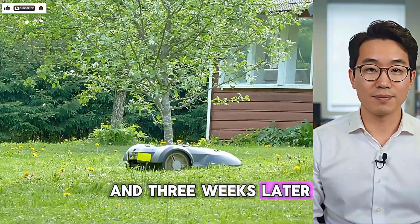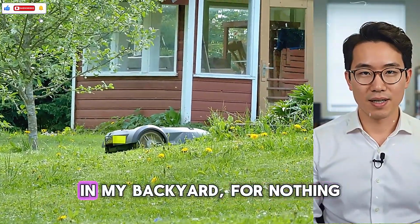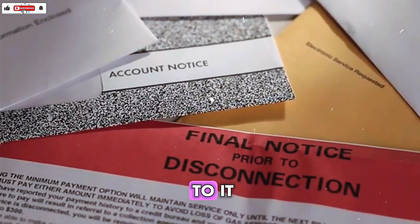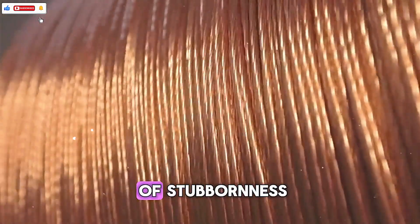And 3 weeks later, that same motor was quietly making electricity in my backyard. For nothing. No fuel. No subscription. No monthly bill attached to it. Just wind, copper, and a little bit of stubbornness.